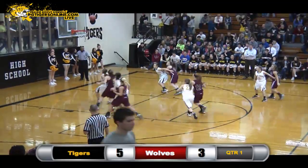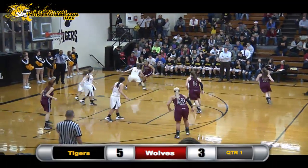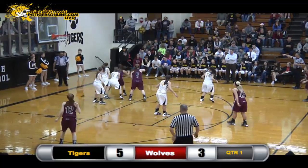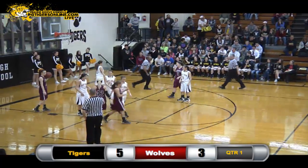There's Rowe with a 3. That one's no good. Rebound watched, and the Lady Wolves get it back to Rowe. They had it blocked out, and just kind of watched the rebound hit the floor. Well, they're making Rowe work over there on the baseline, and they're going to call a foul. That was good effort by Rowe there.